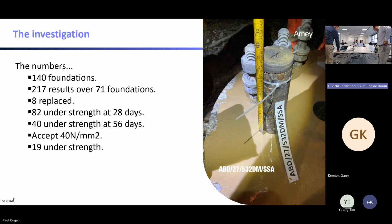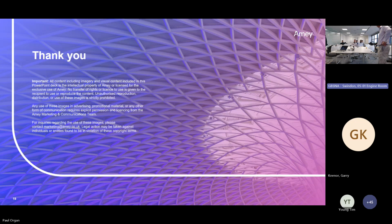Simon Skinner has an observation, I think, about lessons learned. Simon, do you want to come off mute and add anything? Not really, thanks, Simon. Okay.